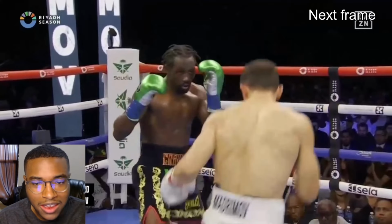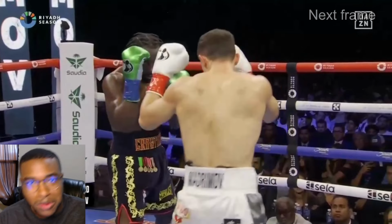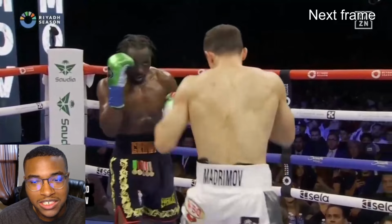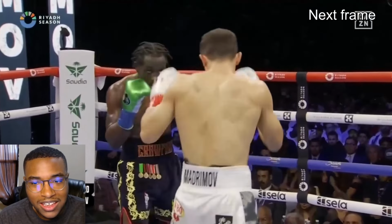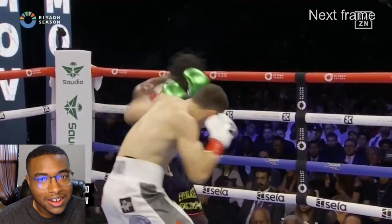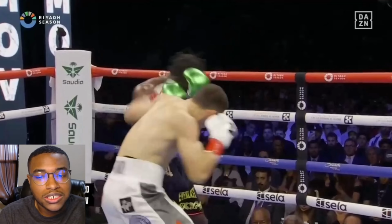You see how heavy he drops down into that feint, and he's doing it more often. He's doing more movement, and the movement is more drastic, and that's because he's really setting it up. You see him increasing the number of feints and the quality, and then he finally gets into the range. You see him slow down, and he's like, okay, I found it, and he jumps over with the left hook. So Crawford didn't do enough to stop Madrimov from getting into the comfortable range.